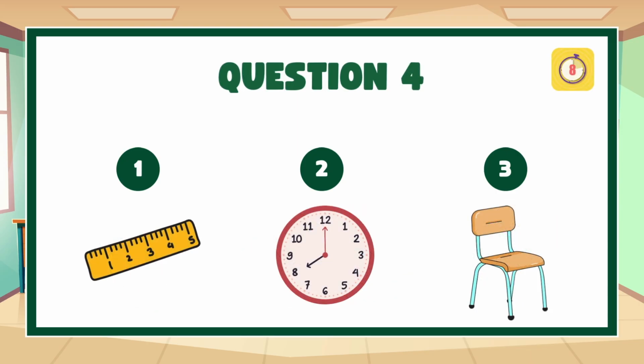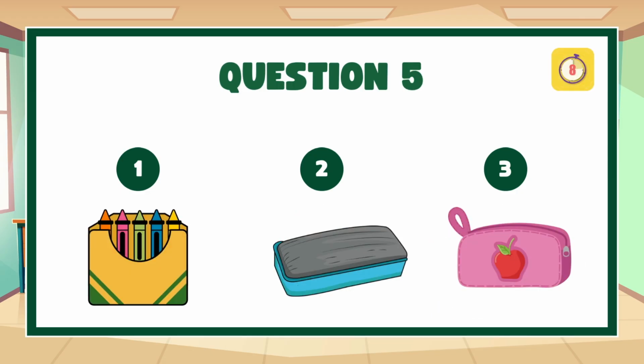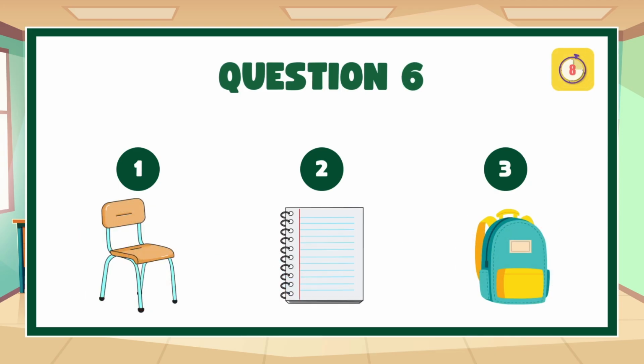This is a place to sit during class. You use this to color pictures. It has pages for writing notes or homework.